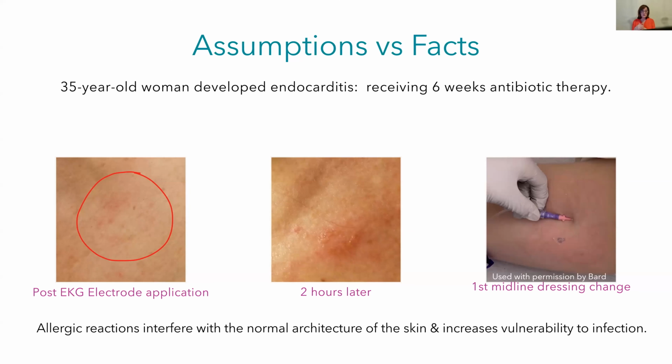This is a 35-year-old woman who developed endocarditis and is scheduled to receive 6 weeks of antibiotic therapy. It's ceftriaxone, so she's going to get a midline in place. You can see here on the left, she had a little bit of a reaction after the EKG electrode application. That's not unusual, right? If there's a bit of redness, usually we expect that it'll go away within 15 to 20 minutes. 2 hours later, this person now has, and I'm not sure if you can see, but you can see the satellite lesions here. So this was the electrode, and now we've got this extended erythema, we've got blistering, quite painful for this person. And then, of course, had their midline put in, and then after their first dressing, hopefully you can see, it might be difficult, but we've got this erythema in the actual shape of the dressing.